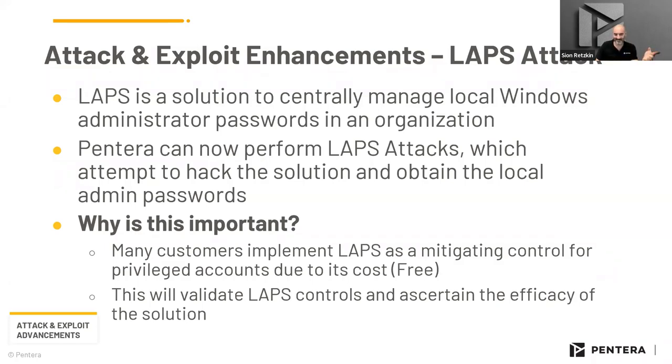Bad, right? This means that, and Pentera does this beautifully, it grabs or succeeds in either relaying or cracking the hash and obtaining the password. Boom, all machines that use the same password are basically owned by Pentera. So LAPS is intended to mitigate that. Every password would be generated differently. Pentera can now attack the solution, which allows it to obtain the local admin passwords.